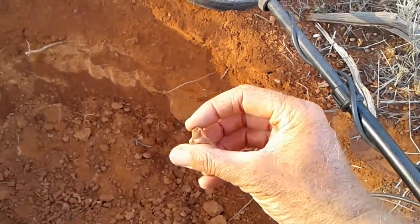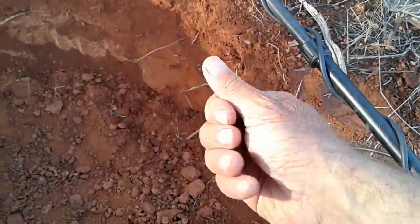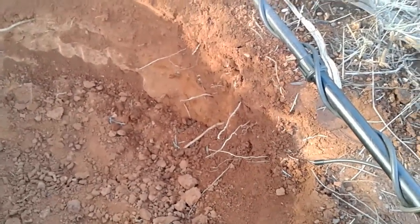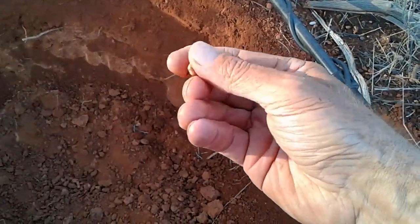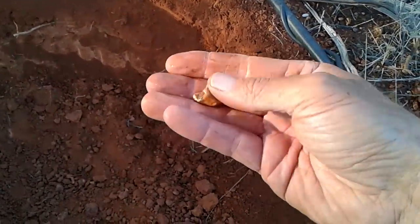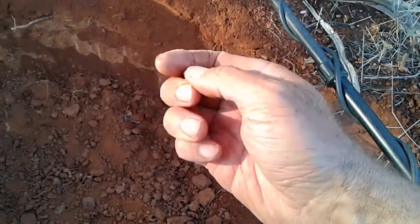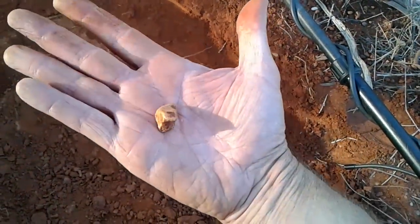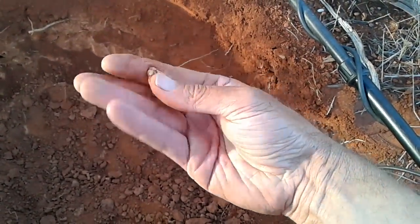Wow. I'll give it a bit of spit so you can see the yellow nicely in the sun. Whoops. Forgot I had my head net on. See it there. Oh man, look at that. Look at that chunk. Wow. I can't believe that. That's my biggest piece by far.